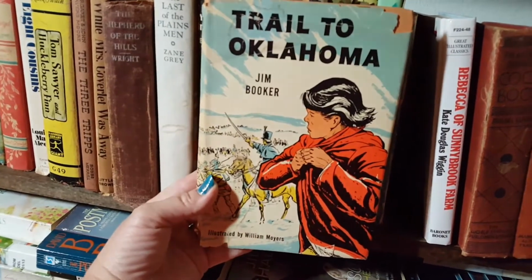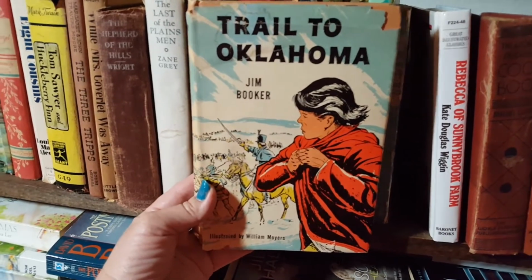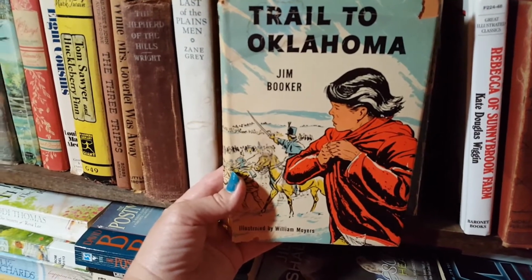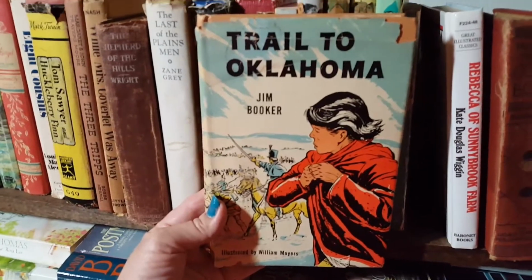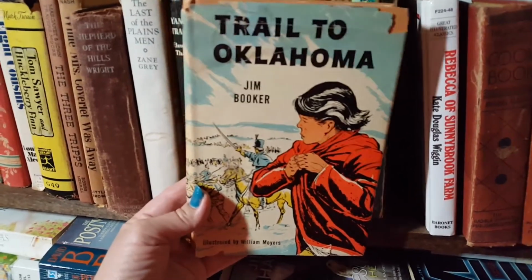And then this one I have had, and I've kept it with me all through the years, Trail to Oklahoma by Jim Booker. This is a story of the Trail of Tears, and I remember reading this as a kid. My mom, I think, brought this home to me one summer. She used to always bring me one of the Little House books. She would buy them at the college bookstore when she would go to teacher conference every August. And I think one year she brought me this one as well.